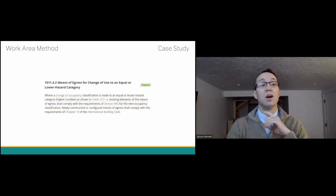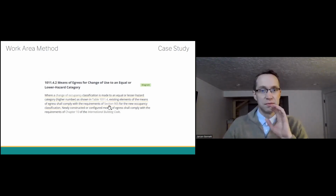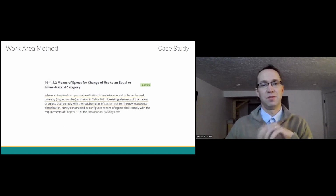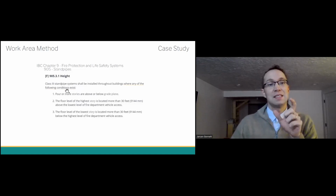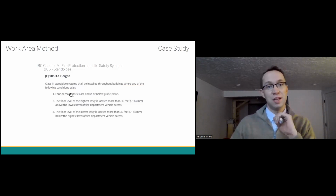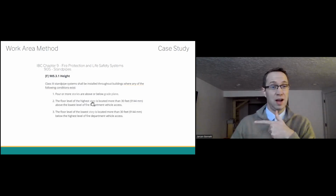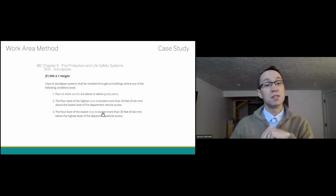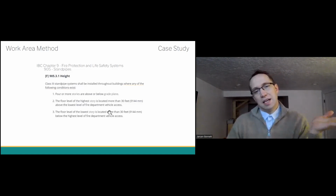However, if you were going to a lower hazard, then you would be able to keep the existing elements regardless or almost regardless of what the building code said. Because the requirement that you need to meet is that you may have to install a standpipe, and that is only applicable if your building is 4 or more stories, if your highest story is more than 30 feet above the ground, or if the floor level of the lowest story is lower than 30 feet below the highest level. Because we don't meet any of that, it's just good to know.